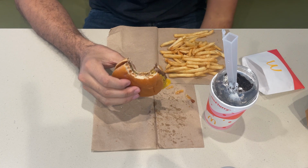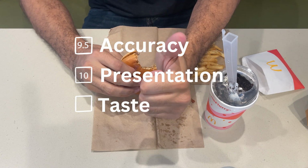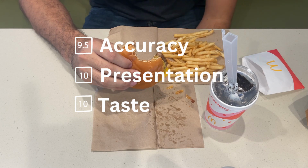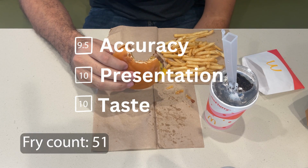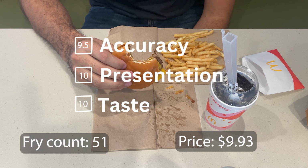For the final ratings, accuracy, 9.5 out of 10, no ketchup packet. Presentation, 10 out of 10. Taste, 10 out of 10. Fry count, 51. Price, almost 10 bucks at $9.93. This is the most expensive location so far.